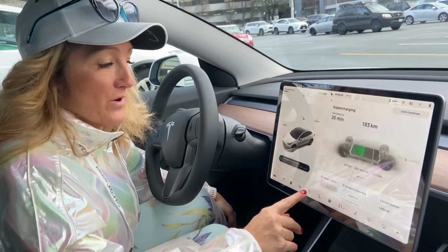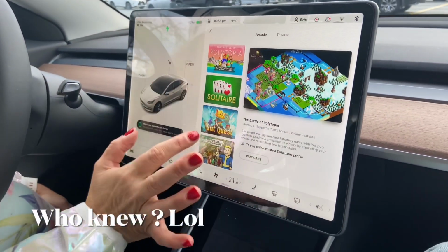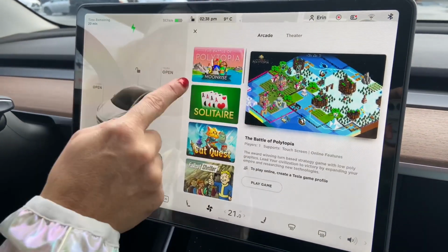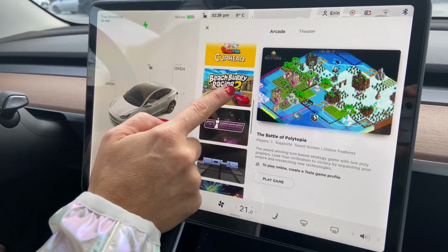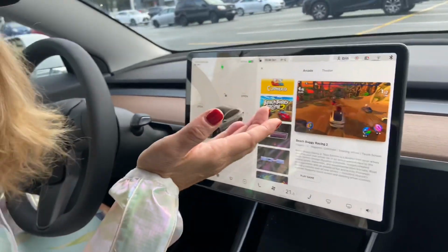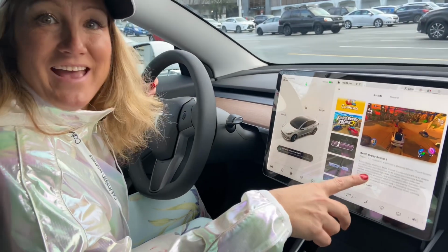So while I'm here, I'm going to play a game which is in my entertainment here on the screen. So as you can see, there's lots of games to play on here. It is like hilarious. We could play solitaire, cat quest. We can even play this one, beach buggy racing. And I love this one because it's going to be like we're using this steering wheel to play the game. I mean, this is really funny. So let's play the game.